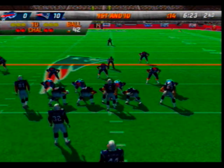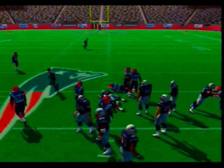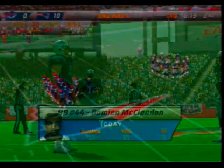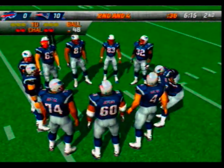Watch it back. Set. Let's go. A little misdirection. Sim comes up to make the play at the 48-yard line. You've got to keep going to the run. You never know when there's going to be great blocking ahead of you, allowing for a big one right into the end zone.